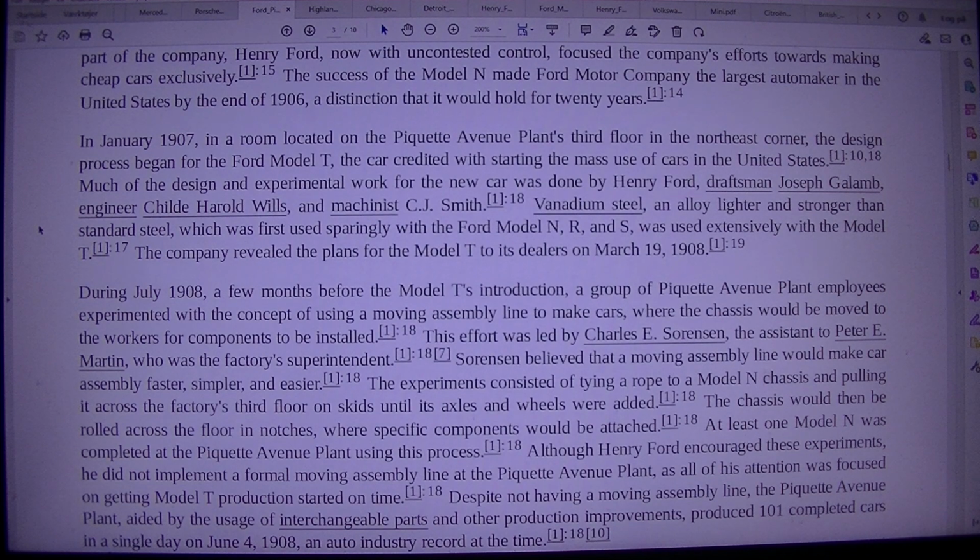Much of the design and experimental work for the new car was done by Henry Ford, draftsman Joseph Galamb, engineer Childe Harold Wills, and machinist C.J. Smith. Vanadium steel, an alloy lighter and stronger than standard steel, which was first used sparingly with the Ford Model N, R, and S, was used extensively with the Model T.